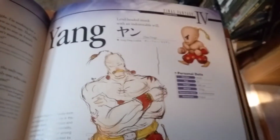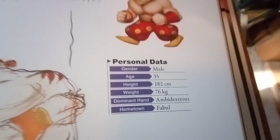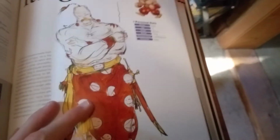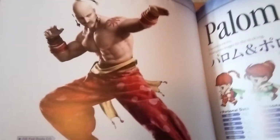And there's Yang. He's a monk. 35. Good character. He was more of a decent character to me. I'm not saying he's bad. I mean, he does get some good skills, but I don't really use them a whole lot unless it's story-based.